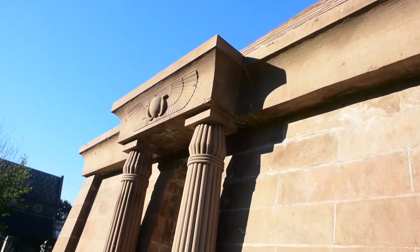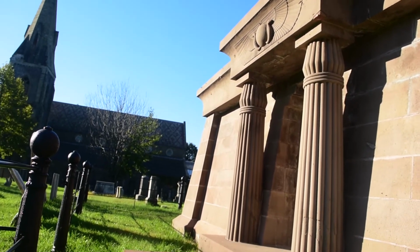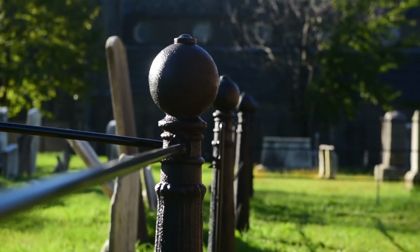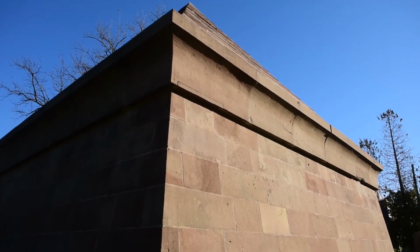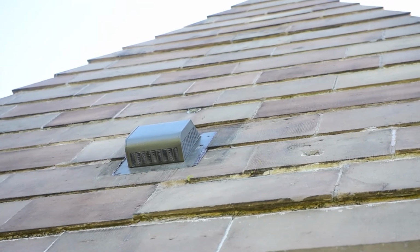It had been, as most cemeteries, neglected for a long time, and there was work that needed to be done. It was graffitied, vegetation all over, cracks in the stones. What was done was a repointing of all of the stones on this building. There's a lot of them, from the roof on down. We had to replace a roof vent.